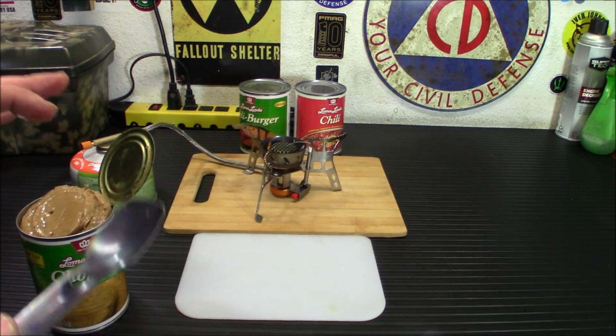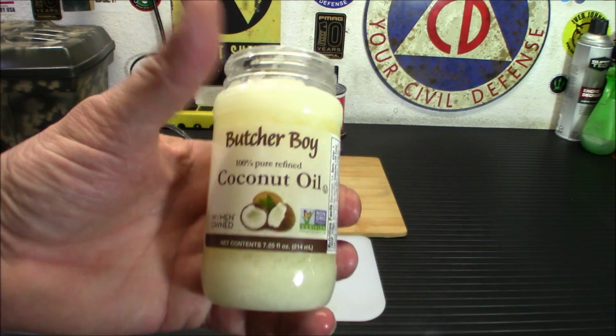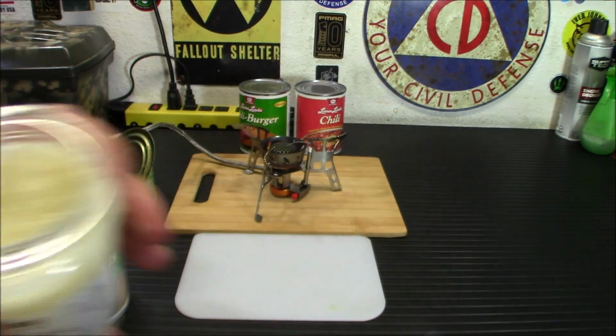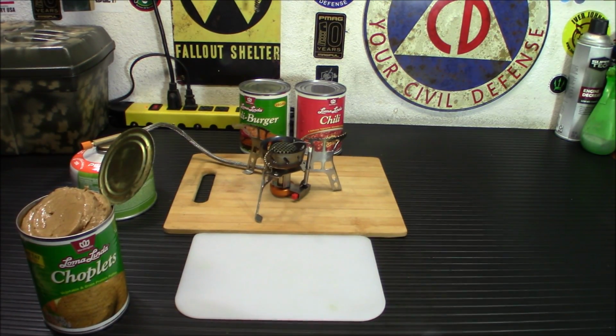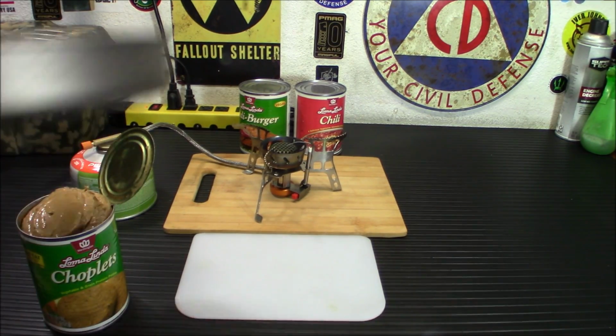Again, they may not look too good right now, but we're going to fry them up and see if they're actually any good. I'm going to use a little bit of coconut oil. And by the way, you can buy this from Dollar Tree. They have them in the dollar stores. And I'm going to put a little bit in the pan here and fry it up and see if we like it or not.